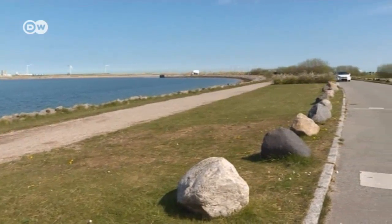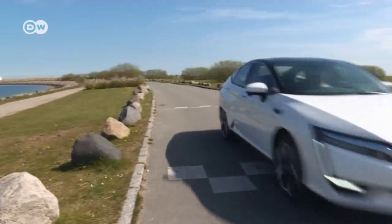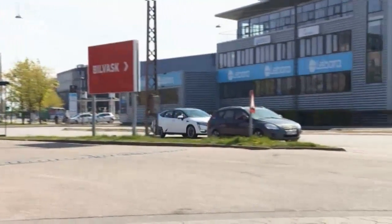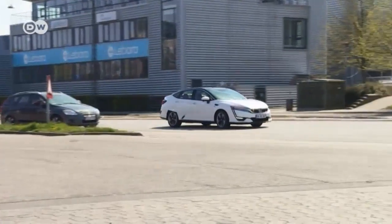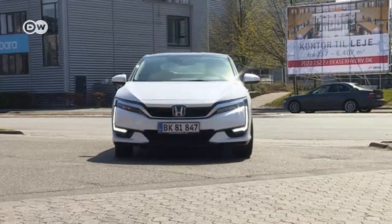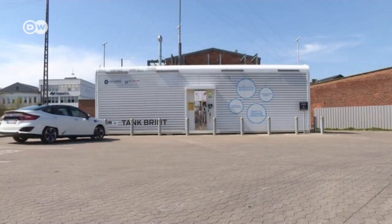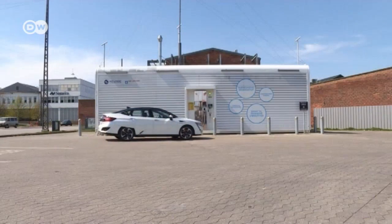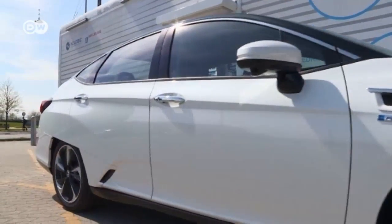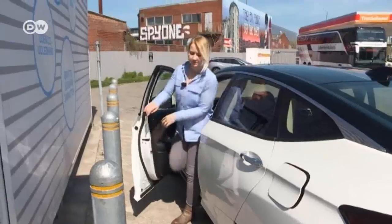How does a fuel cell car work, actually? To make it simple, a fuel cell car is an electric car that doesn't need to be plugged in. It has its own power plant on board. In the fuel cell stack in the engine compartment, oxygen and hydrogen react, producing electrical energy. And the ash from this oxidation is pure water. A turbo compactor pumps air, and with it, oxygen through the fuel cell. The hydrogen comes from two pressure tanks.